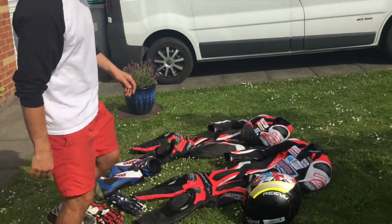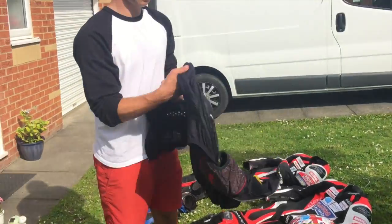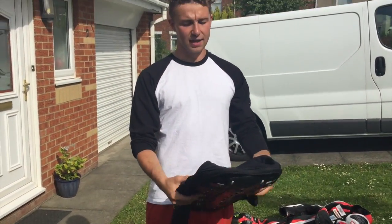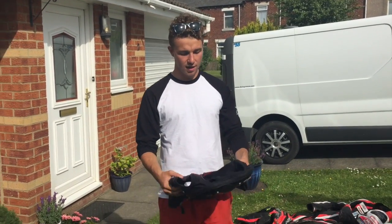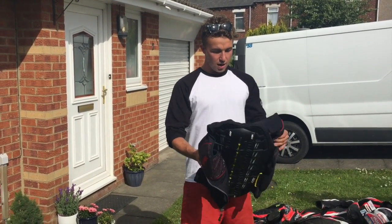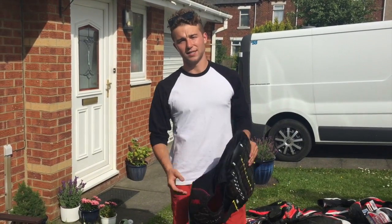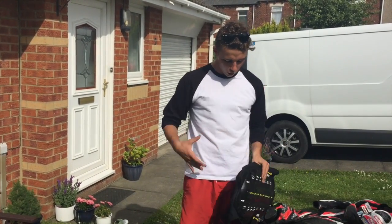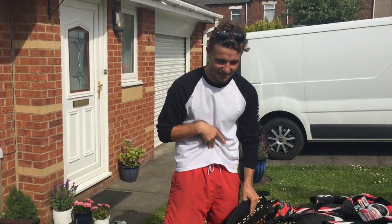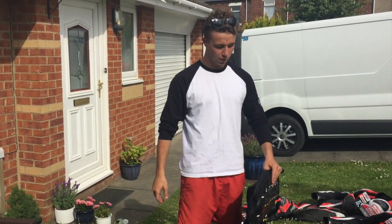And next, back to my Knox, and this is my back protector. Obviously a really important bit of kit. It's not actually mandatory to wear a back protector, but everyone who races wears one really. And the problem I've had with back protectors is that a lot of them have a belt around here, and when you tuck in on the straight, it digs into your stomach and is really uncomfortable.